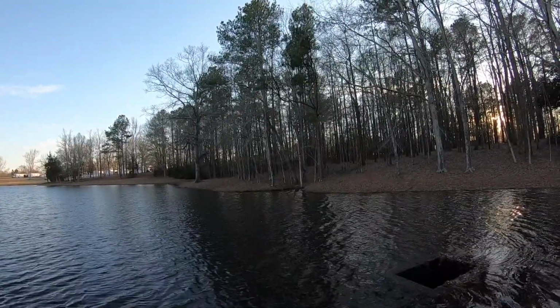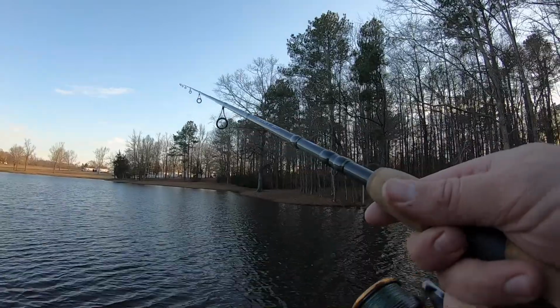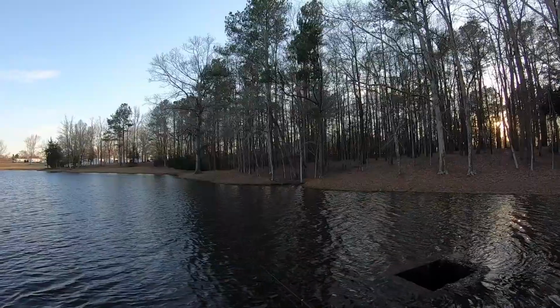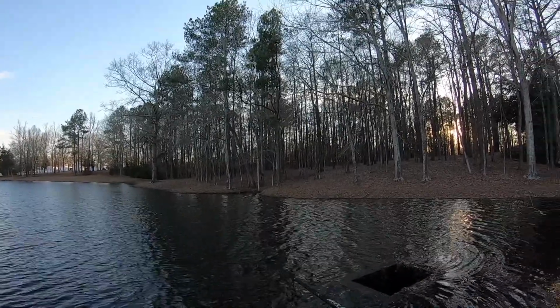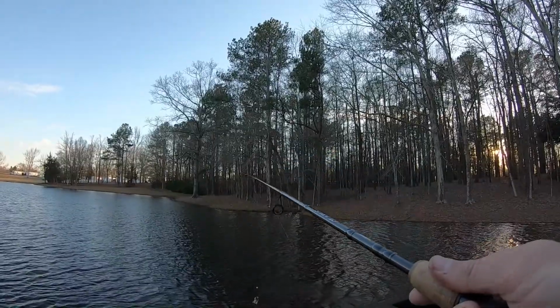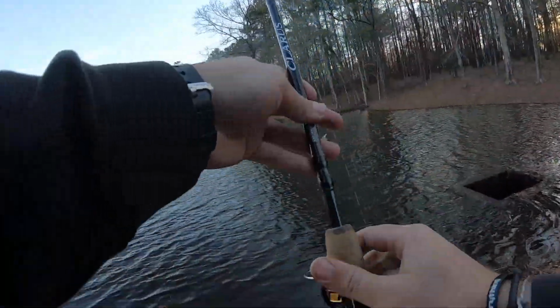Oh, that's a brim bite. Oh, and I blew that brim bite. Blew it. I think he was small, but where there are small ones, there might be big ones. Okay. Got him. Okay. Small brim, but we've located them.